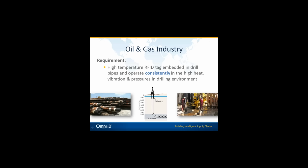These pipes need to be tagged to ensure compliance with regulations mandated by government that require oil and gas industry to keep maintenance and inspection records of various equipment. The tags also enable customers to keep track of their assets' precise location in storage yards and in the oil fields, minimizing the time wasted due to not having the correct equipment on time.